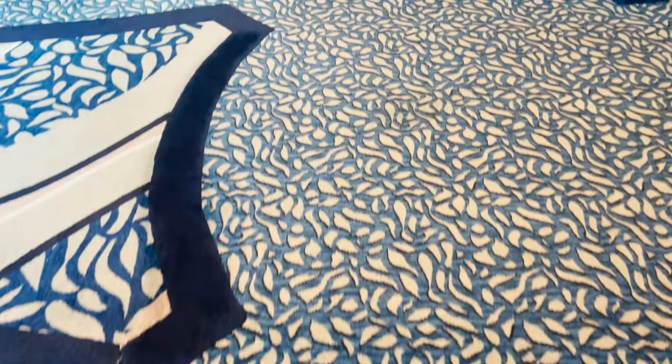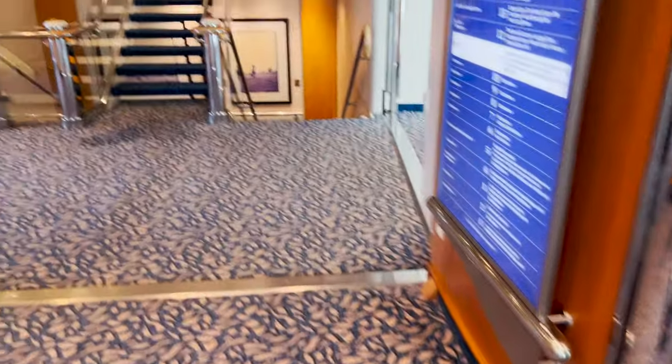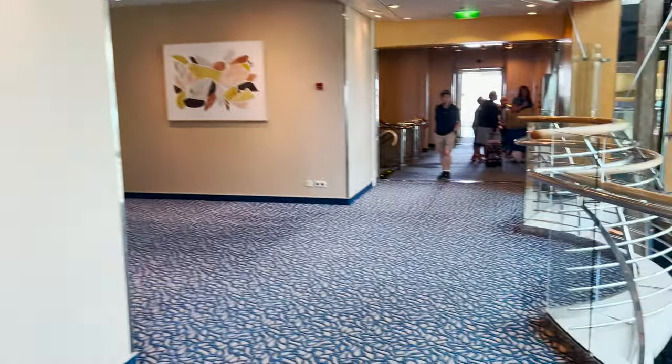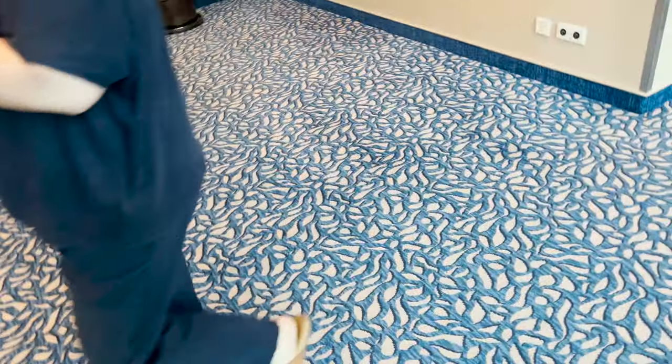Where are we? Oh, is this the solarium, I think? Oh, dude, this is the solarium. This way, Wes. Check it out. This is so cool, guys. Dude, I think our rooms are down here. Are they? Yep, we're down here. We're right at the solarium, man. It says it'll be open tomorrow.